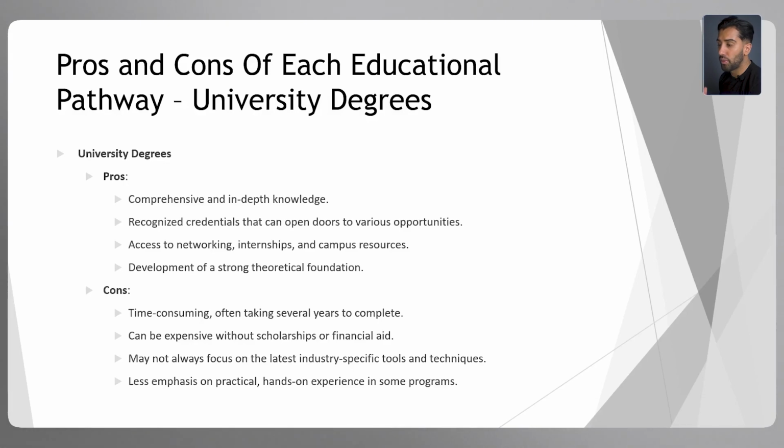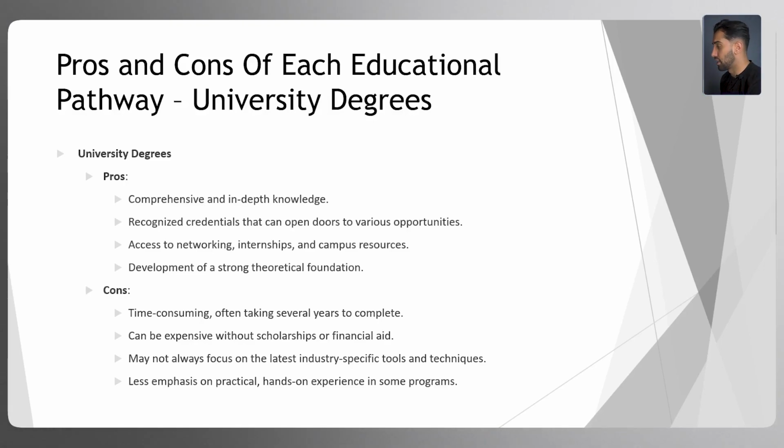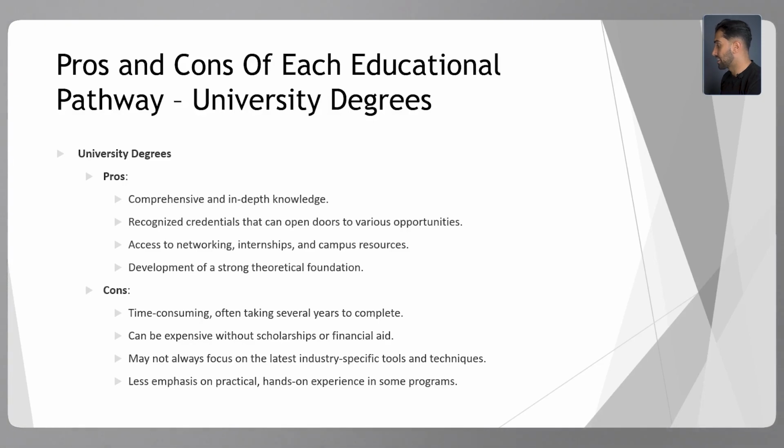Some companies want you to have that master's. Some companies want you to have that bachelor's. And if it's a relevant degree, it's just a natural connection. We all know how this works. Access to networking, internships, and campus resources. So if you're watching this and you're in college, definitely leverage that. And then, of course, because this happens over a longer period of time, development of a strong theoretical foundation.